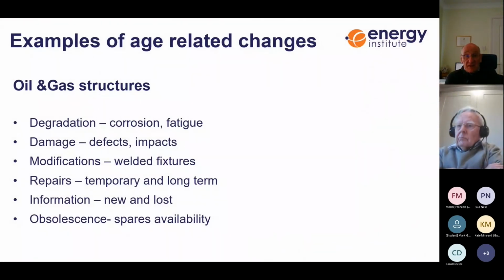So these are some of the main types of physical age-related changes: degradation, damage are physical changes, modifications, repairs, information lost and new obsolescence. I think we've mentioned most of these previously. The course will actually go into these types of mechanisms in a lot more detail, covering marine corrosion and fatigue and how it's necessary to respond to defects detected and assess what actions to take.